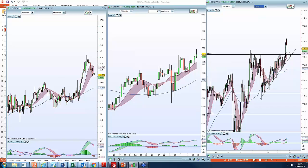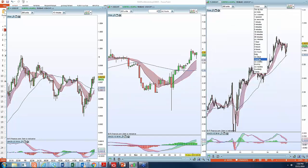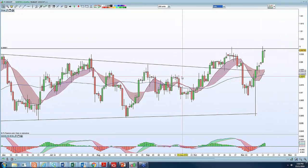Any other FX pairs you want me to cover? So this is Euro Yen and Aussie dollar. These are two FX pairs that I thought looked really nice for the week. Dollar Swiss. Okay, let's go to dollar Swiss. Okay, dollar Swiss looks really nice and bullish. But it's at resistance. The resistance is near parity, $1.